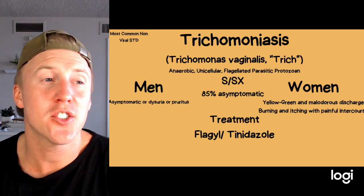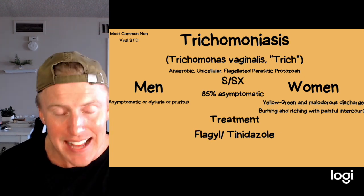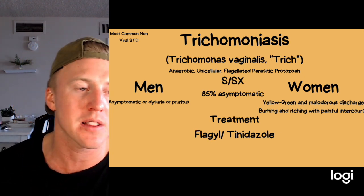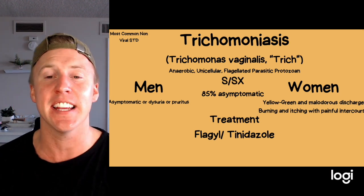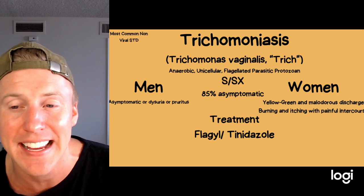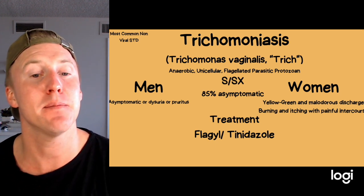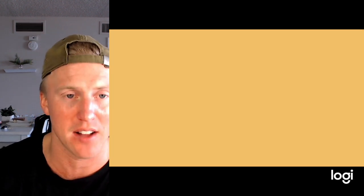When we look at the next one, trich, we know this is the most common non-viral STD. Again, asymptomatic in up to 85% of people. Men are more likely to be asymptomatic. They might have some painful urination or itching. Women can have yellow-green, malodorous discharge, burning, itching, and some painful intercourse. Treatment can be Flagyl as well here.